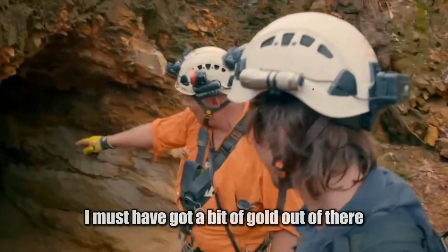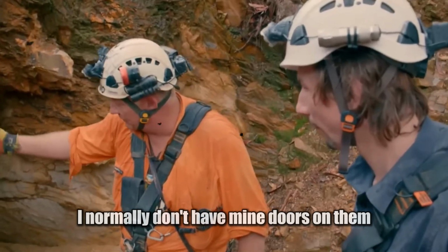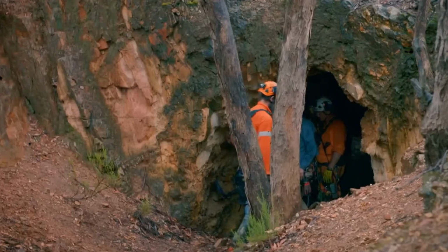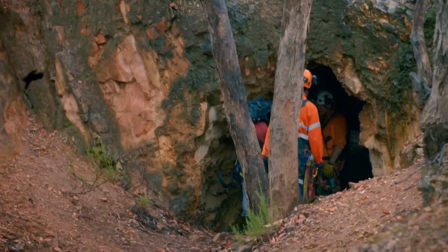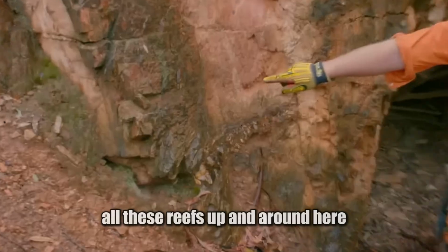They must have got a bit of gold out of there because there's an old mine door there. They normally don't have mine doors on them, you know, but this one must have been quite profitable back in its day. And we'll start checking some of these quartz veins, all these reefs up and around here.